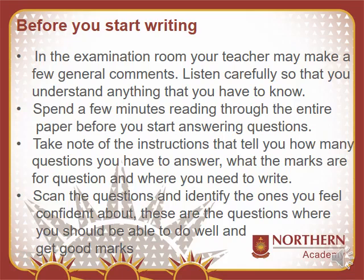Take notes of the instructions that tell you how many questions you have to answer, what the marks are for each question, and where you need to write. This will help you because if you are asked to write 2 questions out of 3, for example, and you did not read the instructions and you decide to write all 3 of them, they will only mark the first 2 questions. And if you knew the 3rd question better, then you are going to lose marks.